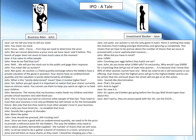They need to trust that your business is not only profitable, but will remain so for the foreseeable future. Not only that, but they need to trust other people's trust in your business. That's why you've hired me, to establish that trust. Sounds like a game of charades. More like poker. How should we proceed, oh trusting one?